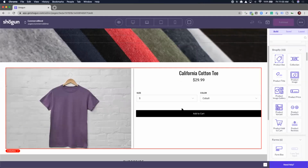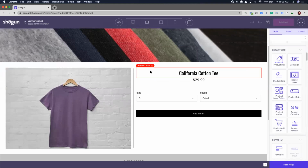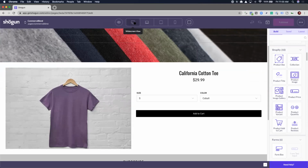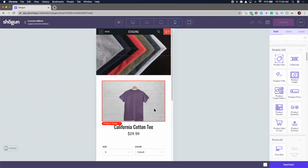So we've created this page. Now there's a lot of different things we can do with this page. So the number one thing I think I would look at after creating a page in Shogun is responsive design of the page. So at the top here, we have the ability to choose widescreen, desktop, tablet, and mobile view. So I'm going to check out mobile, since this is probably the most important aspect for a lot of people's stores.